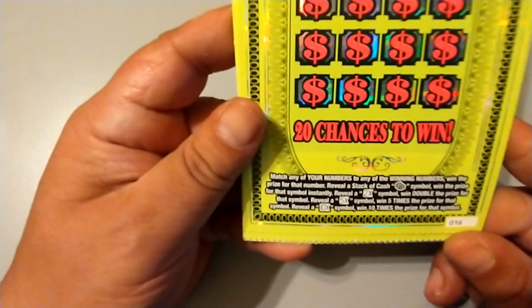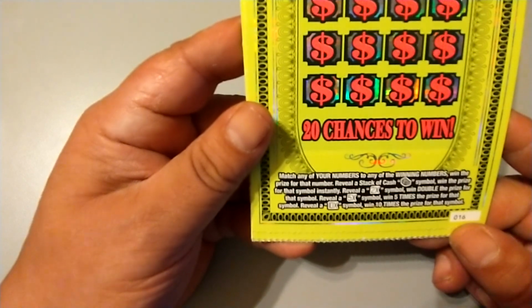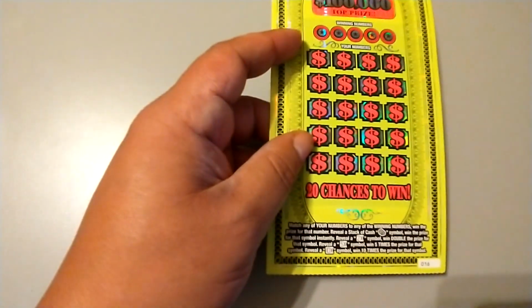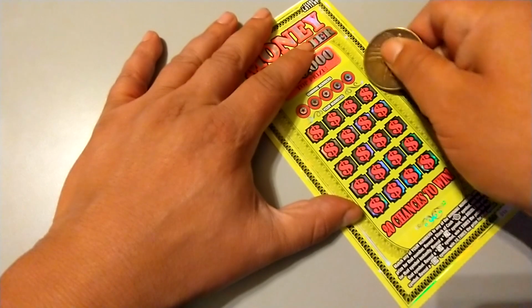So match your numbers to any of the winning numbers, win that prize. Reveal a stack of cash symbol, win that prize instantly. Reveal a 2x, 5x, or 10x for 10 times the prize. So let's see if we can't find us a multiplier or a stack of cash or something. All right, so ticket number 16.